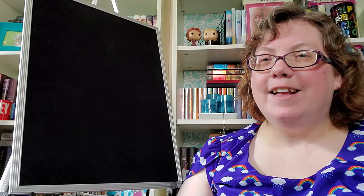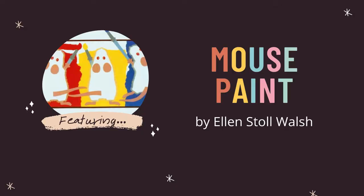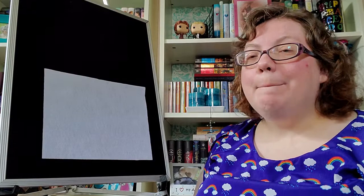Here comes our next story. This is the story of Mouse Paint by Ellen Stoll Walsh. This book talks all about how we make colors. There are three colors, red, yellow, and blue, that are primary colors. And all the other colors, orange, purple, and green, are mixed and made from red, yellow, and blue.